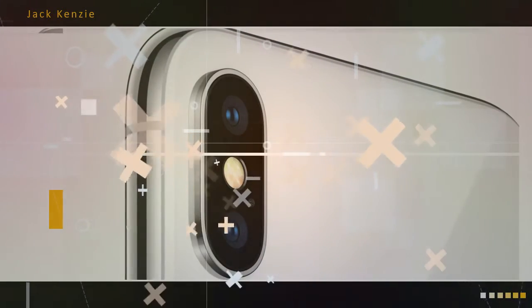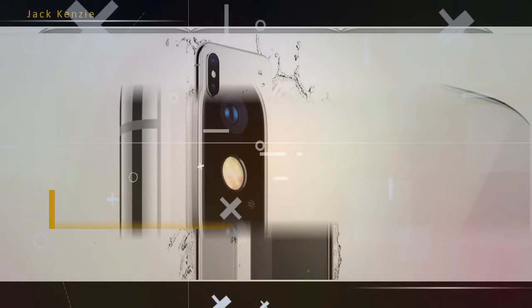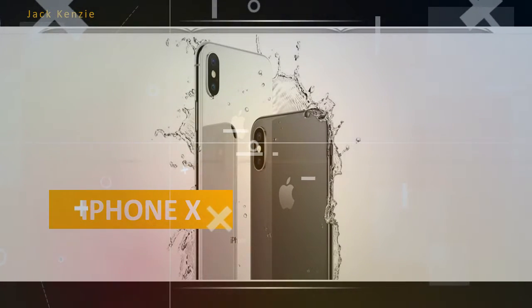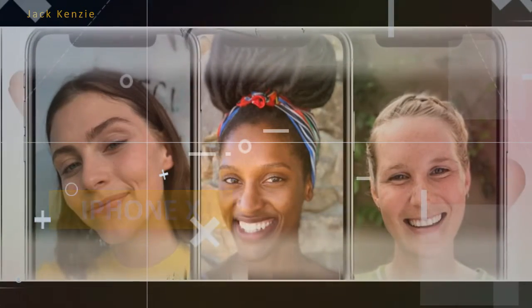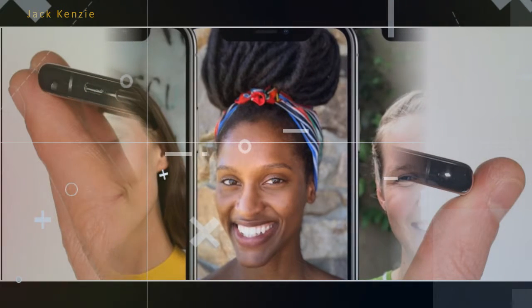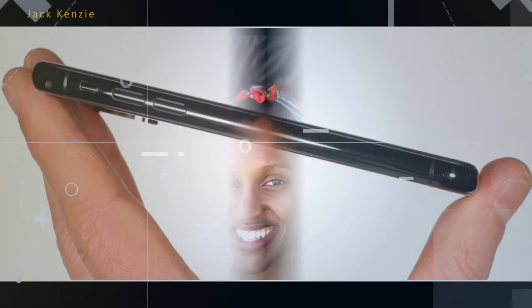iPhone X. This device marks the iPhone series' 10th anniversary, with X being the symbol for 10 in Roman numerals. The phone was released on November 3, 2017. The iPhone X is intended to showcase what Apple thinks is technology of the future, specifically adopting OLED screen technology for the first time in iPhone history.